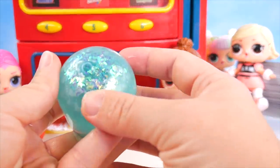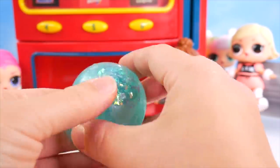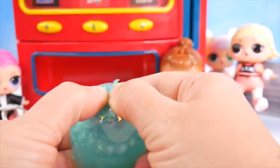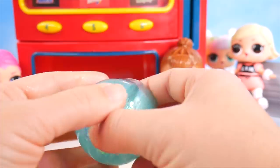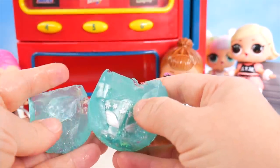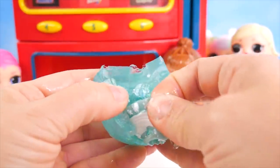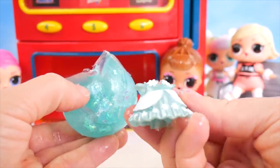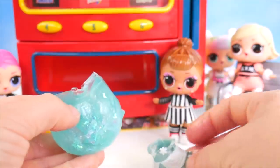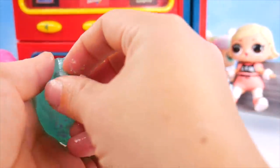Look at all these little moon glitters. I can barely see the outfit in here. All right, I'm gonna really have to break this one open to get stuff out. I just press and it starts to split in half, right into two pieces. Wow, this outfit almost matches the same color of the gel. It's a pretty dress. Oh, this is very different for Countess. There are still some shoes in here that I need to get out. Ooh, this one is kind of slippery.